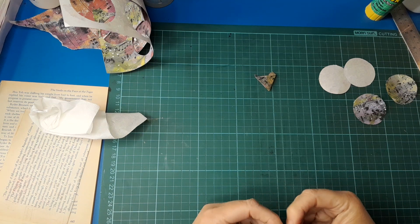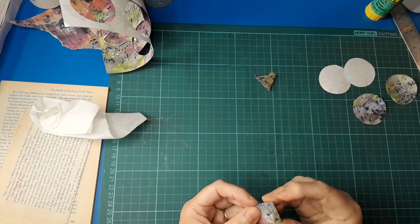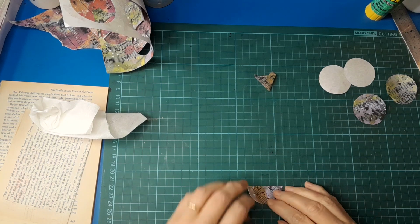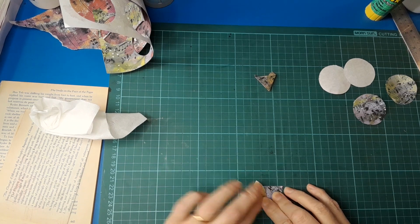Right. So again, I folded it in half and then I folded it in half again, then open it out once and then straight line at the top and fold up from the curved edge into that middle line.